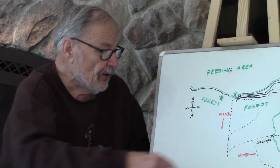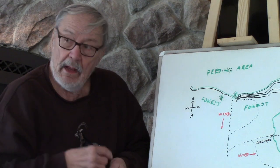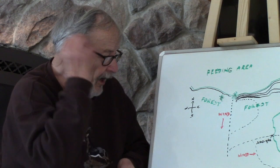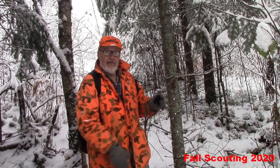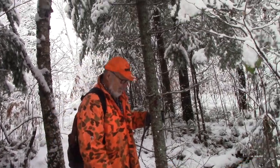There's even a deer trail getting really close to it, or maybe it comes all the way up to the spot where you're planning to sit. That would be wonderful. And just get the dead sticks out of trails so you can walk silently on the trail.